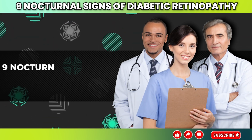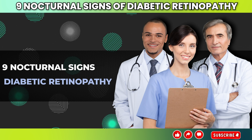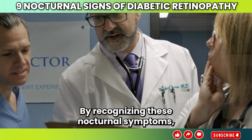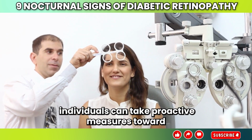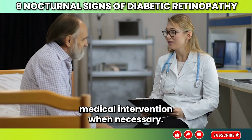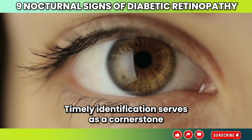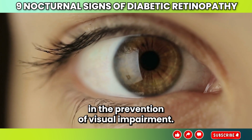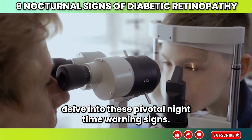Today, our focus lies on 9 nocturnal indicators of diabetic retinopathy that warrant careful consideration. By recognizing these nocturnal symptoms, individuals can take proactive measures towards safeguarding their ocular well-being and promptly seek medical intervention when necessary. Timely identification serves as a cornerstone in the prevention of visual impairment. Let us now delve into these pivotal nighttime warning signs.